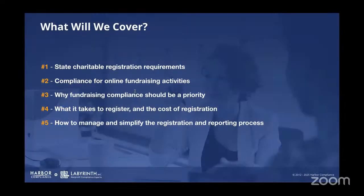Let's begin by looking at the topics we will cover in today's webinar. Today, I will discuss the following: state charitable registration requirements, online fundraising activities and how they trigger registration requirements, why fundraising compliance should be a priority, what it takes to register to fundraise and how much it costs, and how to manage state fundraising registrations and simplify the process.